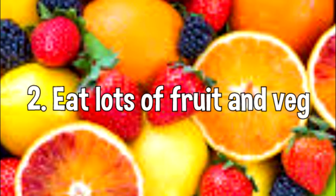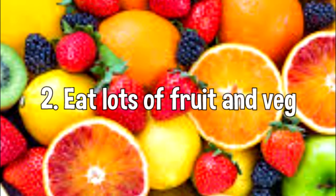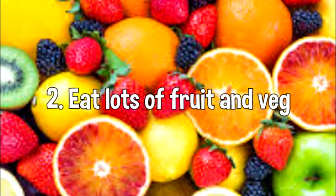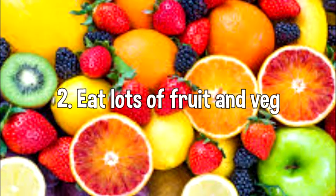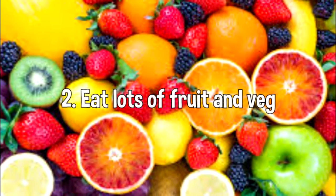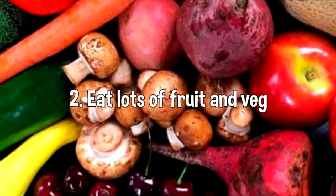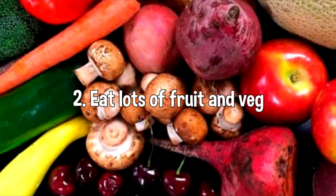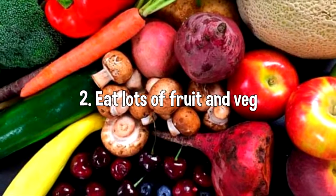Number 2. Eat lots of fruit and veg. It's recommended that you eat at least 5 portions of a variety of fruit and veg every day. They can be fresh, frozen, canned, dried or juiced. Getting your 5 a day is easier than it sounds. Why not chop a banana over your breakfast cereal, or swap your usual mid-morning snack for a piece of fresh fruit? A portion of fresh, canned or frozen fruit and vegetables is 80 grams.